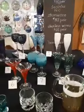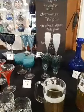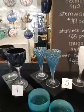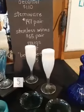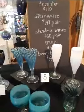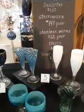So that's basically what you're going to see. The champagnes back here, this blue pair and white pair, are really just two pieces. The stem is extruded from the body of the vessel and then a foot attached.